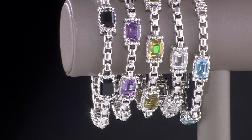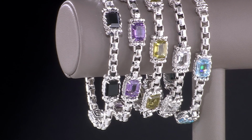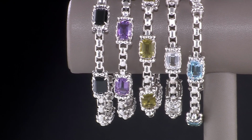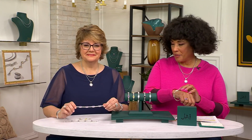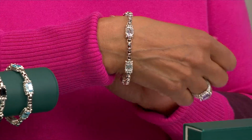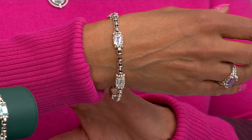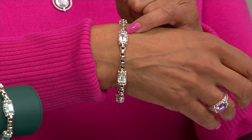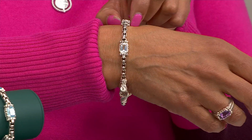As you're looking at that bracelet, we have black spinel, amethyst, olive quartz, white topaz, and sky blue topaz. And it truly is a statement-making piece. Isn't it great? Whether you wear it all on its own or you love to stack, as Jill and I do, but look at it on its own. And this is the white topaz. Isn't that gorgeous? It just draws you in. We're so excited about this bracelet, Leah.